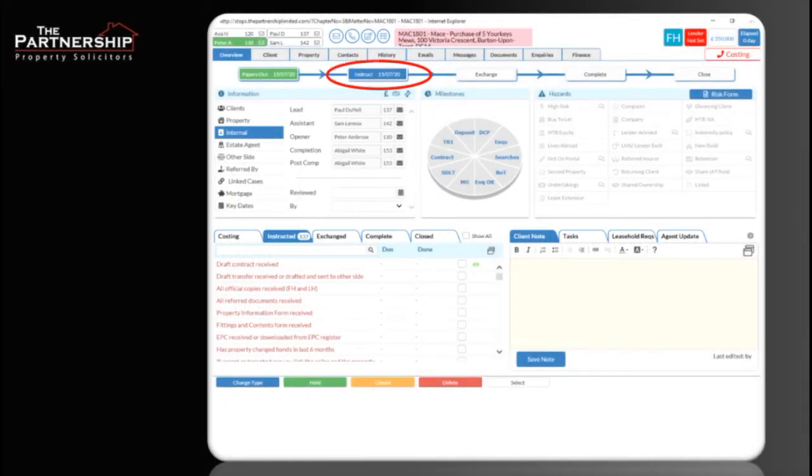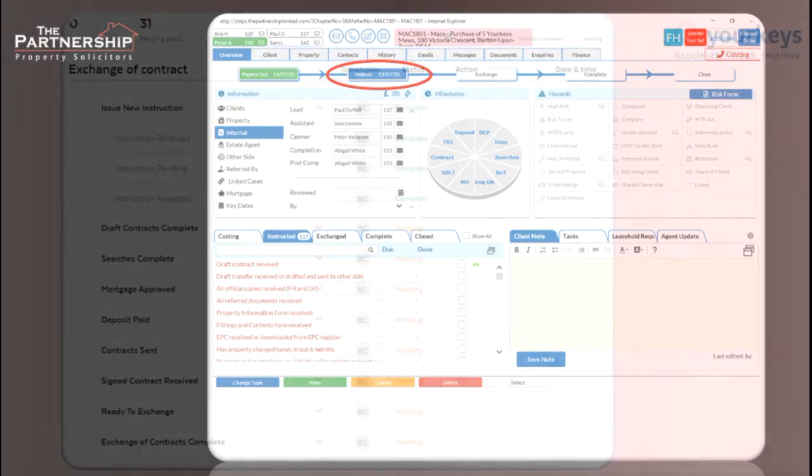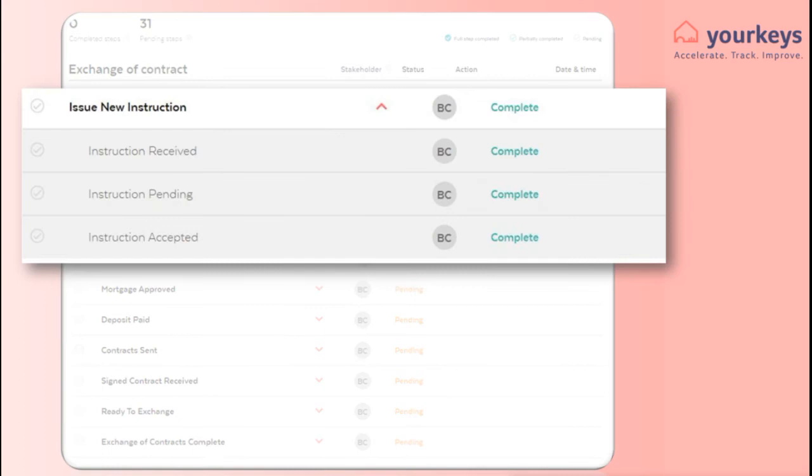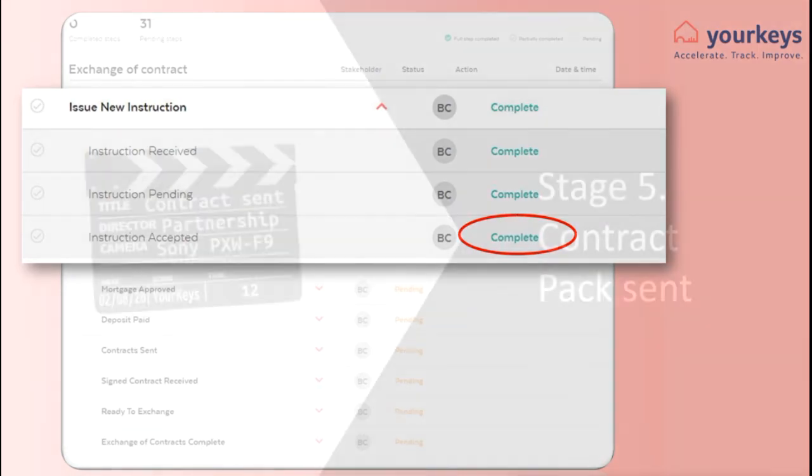Again, with the partnership case management system, moving the progress forward is really straightforward. To instruct a client, it's simply another click. This time it's the instruct button. Once this is pressed, a notification is sent to the lawyer that the case is ready to go, and also the Yourkeys milestones are updated. Back on the Yourkeys milestone screen, you'll see that the latest milestone has been completed. This time it's showing that the instruction has been accepted and the process can now go on.